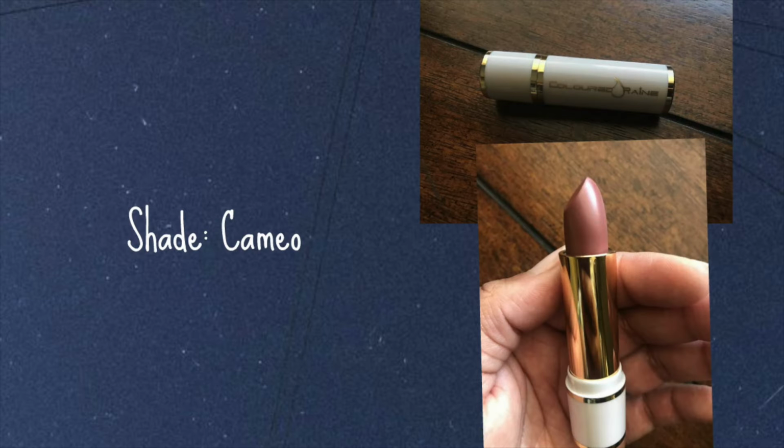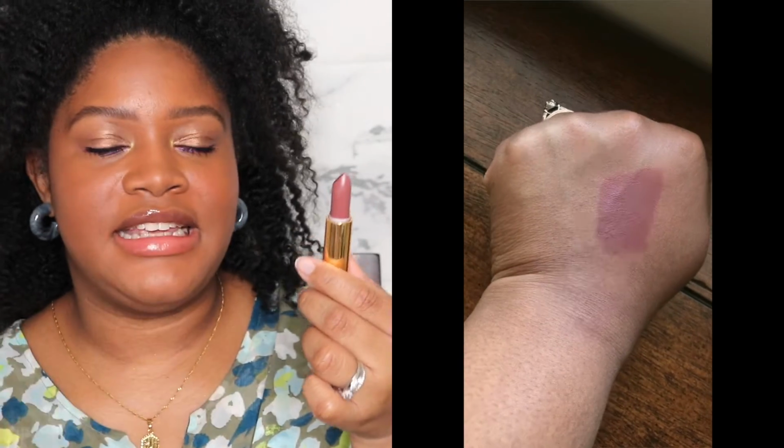Then the last traditional lipstick is in the shade Cameo, and I think Cameo is my favorite out of all of the traditional lipsticks. Cameo looks like this, and I feel like it's going to be my favorite. Cannot wait to put this on. Hopefully it's as pretty on as it looks inside.